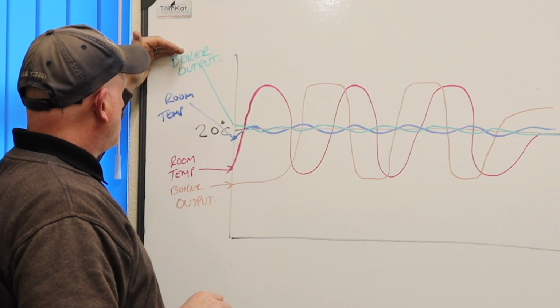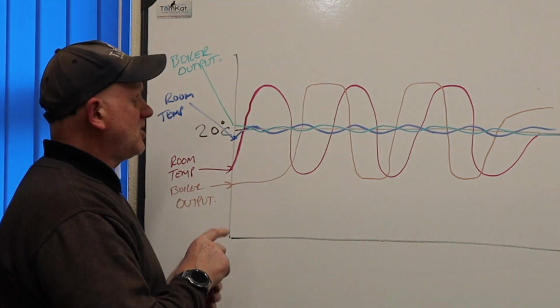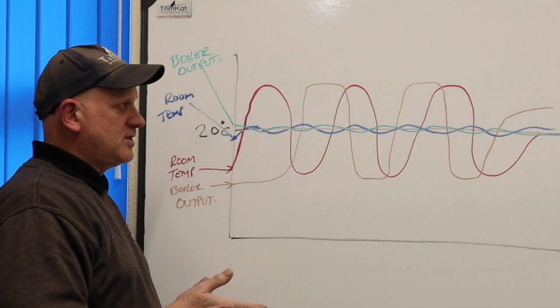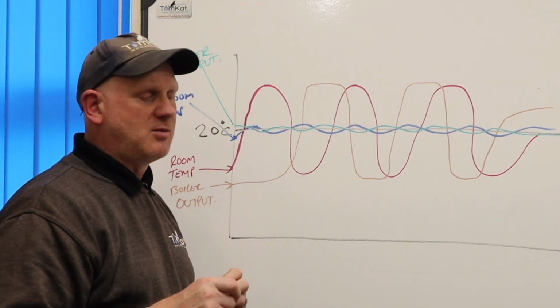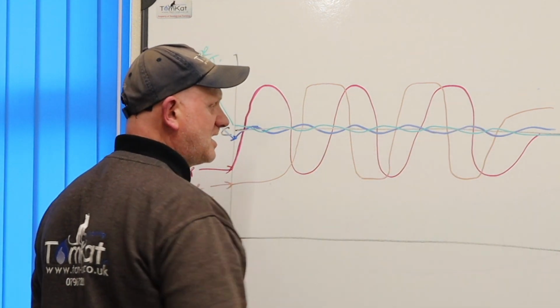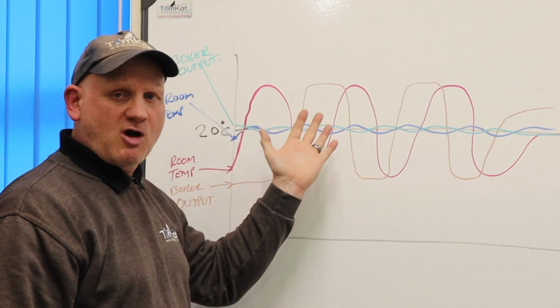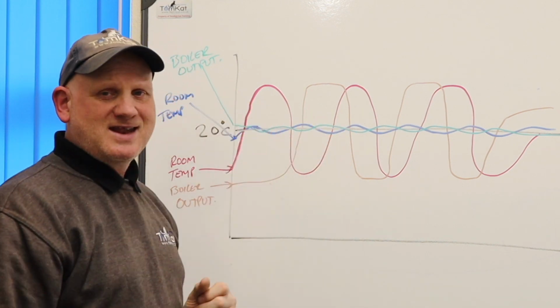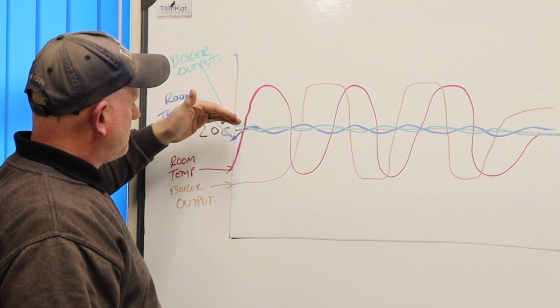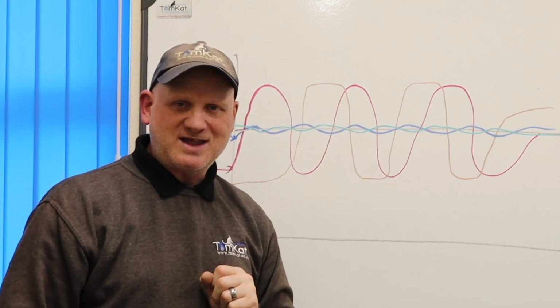So the green colour here and the blue colour here, so the blue is the room temperature, the green is the boiler output this time using weather comp. So you can see they keep them pretty close together, and we haven't got these massive peaks and troughs where we're wasting energy, because anything above that 20 degrees is just a massive waste.